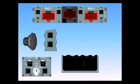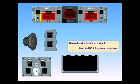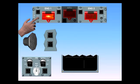Now perform the fire test for Engine 1. Push the Engine 1 fire system push button. Observe, the Engine 1 fire push-button switch illuminates red. Squib and discharge lights come on. The master warning light illuminates red. The CRC sounds.